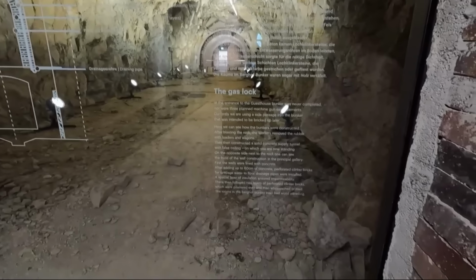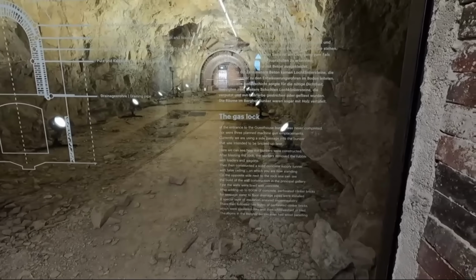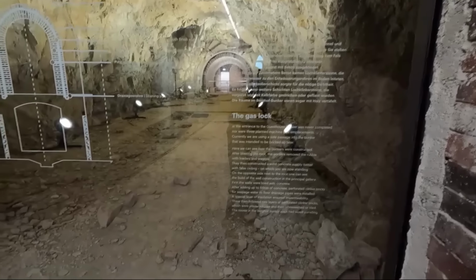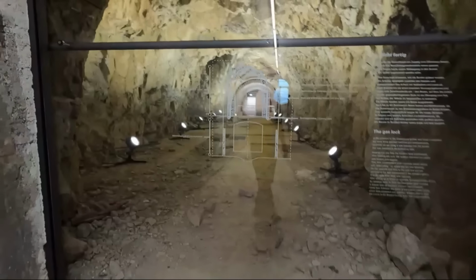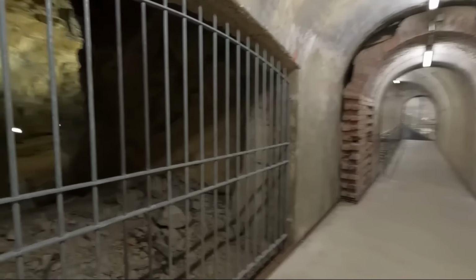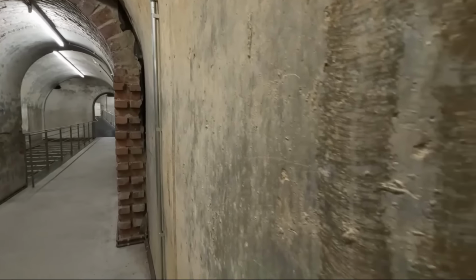The gas lock. Okay, at the entrance of the gas house, the bunker was never completed, nor were the three planned machine gun emplacements. Currently we're using a side passage into the bunker that was meant to be bricked up later. This was for guests. Unbelievable. Unbelievable. So this was a side entrance.